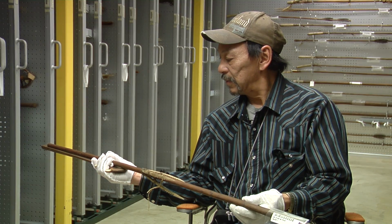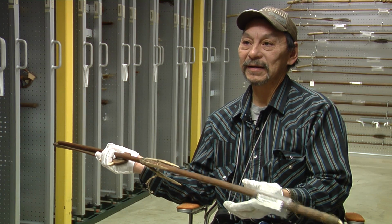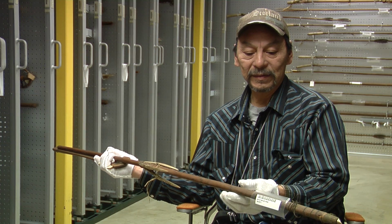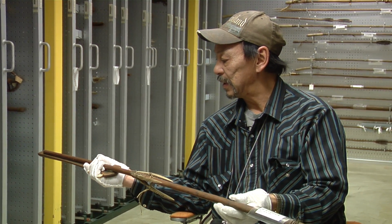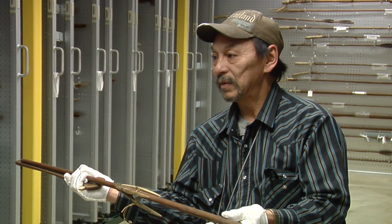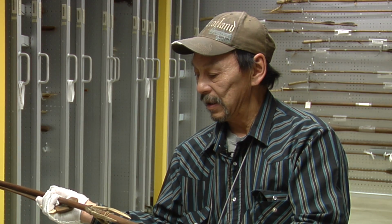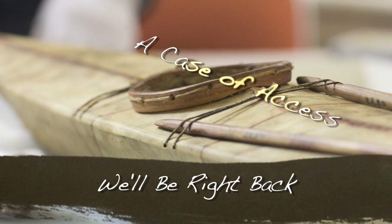I'd like to actually try and make a replica like this and just try it, just to see. Like I said earlier, with the type of tools that were used, the animals were a little harder to get. You would have to be a lot closer to them. So with something like this one here, the way it's looking to me is it was basically used in a kayak because of the stability. And our people spend a lot of time in the water.